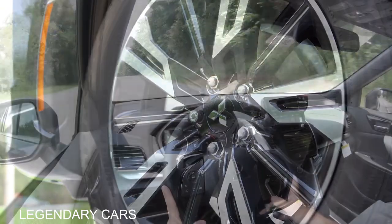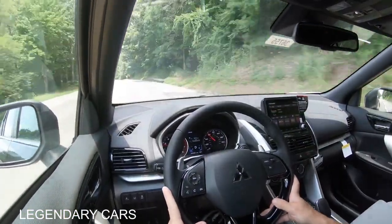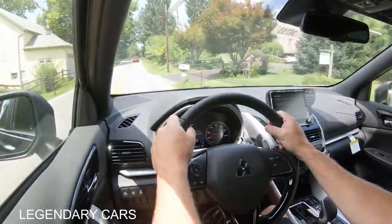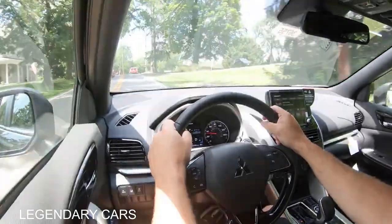And having said that, braking feel is not a soft braking feel. It definitely leans to the firmer side of things, which I personally appreciate. It feels just like I personally would want the Eclipse Cross to feel. So 100% braking is on point without a doubt.